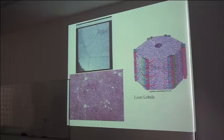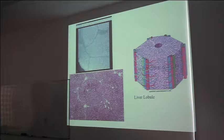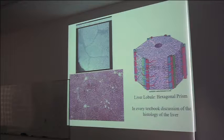Now, this is the liver lobule. We've known for more than 100 years that the liver is organized into units called lobules. This is a section from a pig liver where the blood comes in at the edge and then filters through these lobules to the collecting duct. And that liver lobule is frequently described as something called a hexagonal prism. It's in every textbook of histology of the liver. Unfortunately, it's not actually in anyone's liver, but it's in every textbook of the liver.